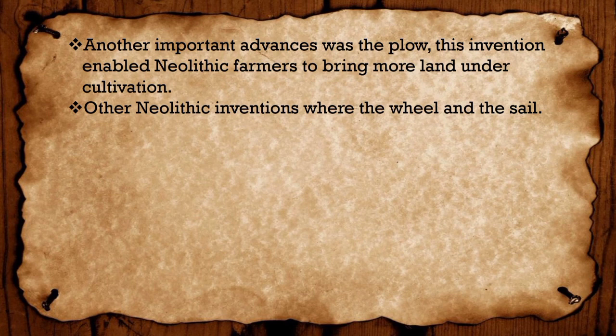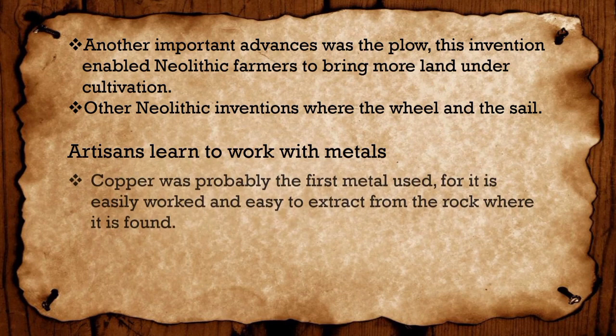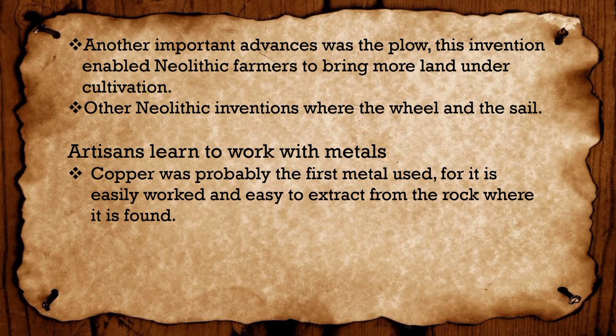Artisans learned to work with metals. In late Neolithic times, artisans in the Near East learned to work with metal to make tools and weapons. Artisans independently learned metalworking, though the knowledge also spread from the Near East. Copper was probably the first metal used, for it is easily worked and easy to extract from the rock where it is found. Copper tools and weapons can be sharpened more easily than those made of stone, and if broken, they can easily be recast and reshaped.